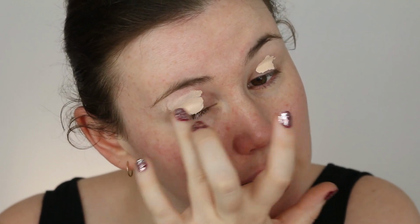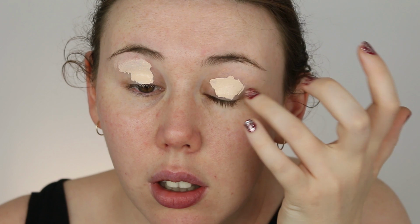So starting off, I am going to put a base down. Now I'm quickly running out of eyeshadow bases, so I'm just going to use my Tarte Shape Tape concealer for this look. I'm also going to zoom you guys in, and so I'm just going to put a little bit of Shape Tape on both my eyes, and I think that's way too much. I do this every time, I put way too much on and then I look like an idiot. Yes, that's way too much.